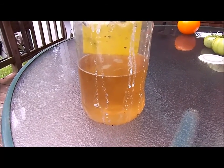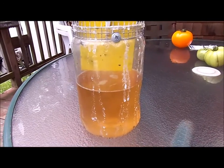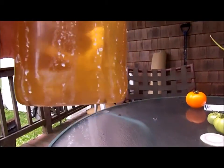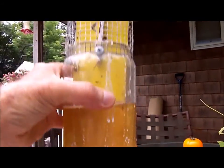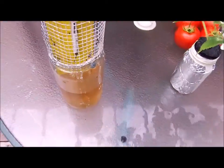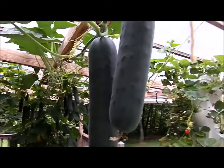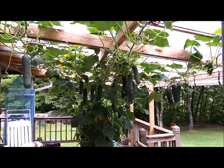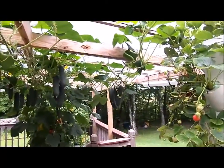And it's getting about 96% of the fruit flies. You can see them down here. I mean, they were going to destroy my plants. So I had to do something there. I keep hitting my head on the cucumbers. If there's a complaint, that's no complaint. I'll bump my head on the cucumbers.